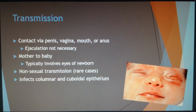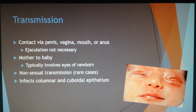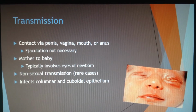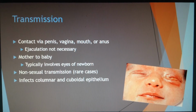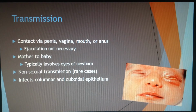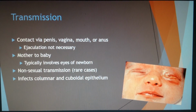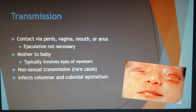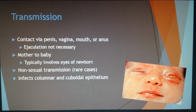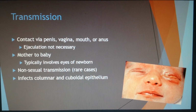Gonorrhea is spread through contact with the penis, vagina, mouth, or anus. Ejaculation is not necessary for gonorrhea to be transmitted or acquired. Ejaculation is the action of ejecting semen from the male reproductive tract. Gonorrhea can also be spread from mother to baby during delivery, thus the picture of the newborn with infection in his eyes. Although possible, non-sexual transmission is rare.